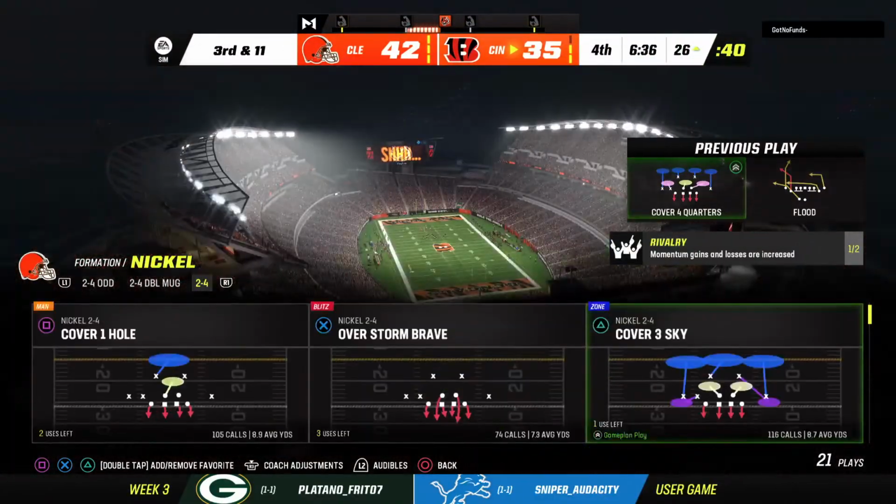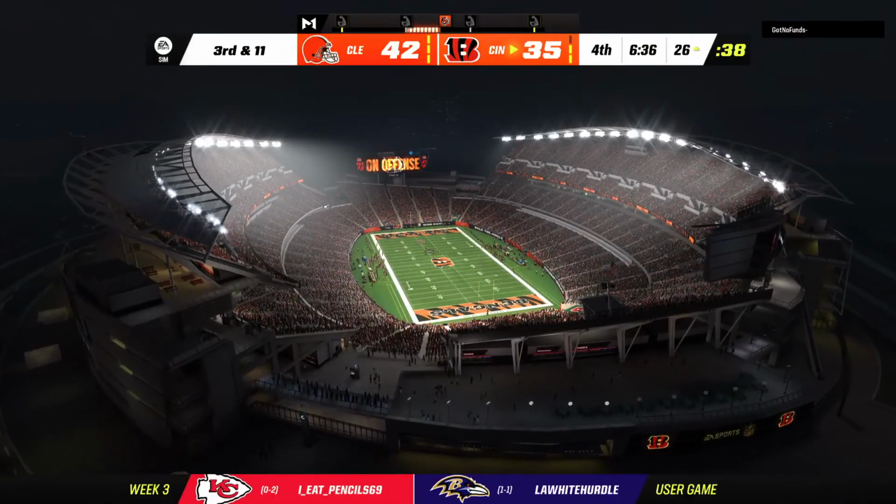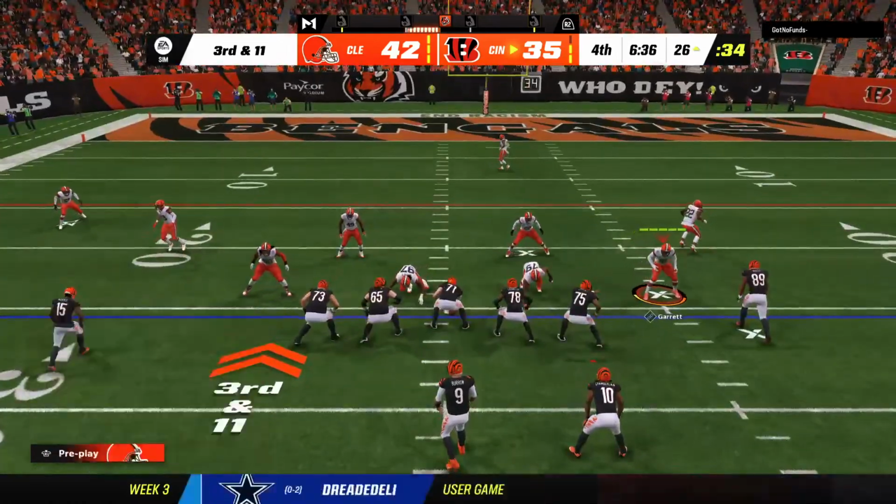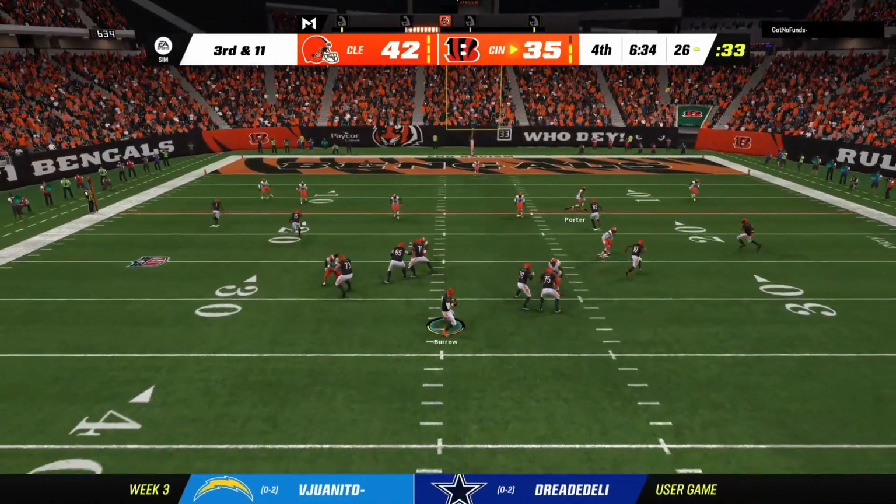Now the Bengals going to use the first of their timeouts. That'll leave them with 2 remaining. We'll be back after this. An incomplete pass on that last play, and that means they'll need to come up with something here on 3rd down.